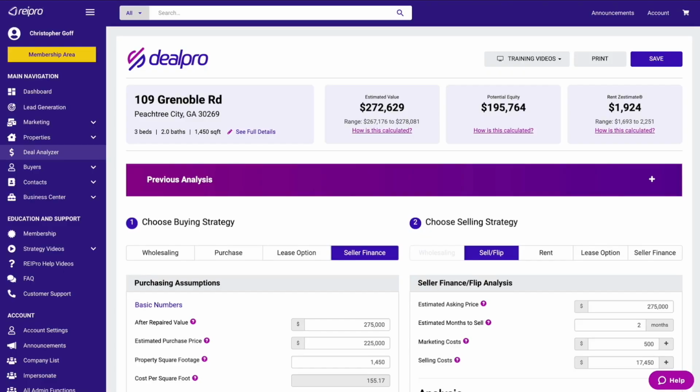Okay, let's jump in and learn how to analyze multiple exit strategies. So I'm inside REIPro and in our multiple strategy calculator. And if you've been following me, you know that I'm not a one strategy fits all approach. I work multiple strategies because I want to see how I can profit in different ways. This way I can make the best financial decision as well as satisfying my personal situation.